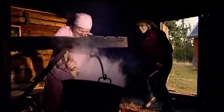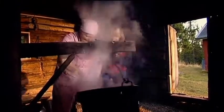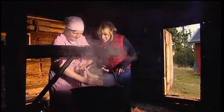Hey, Margareta. This is a magical place. Margareta is making her soft whey cheese, and she has just begun.